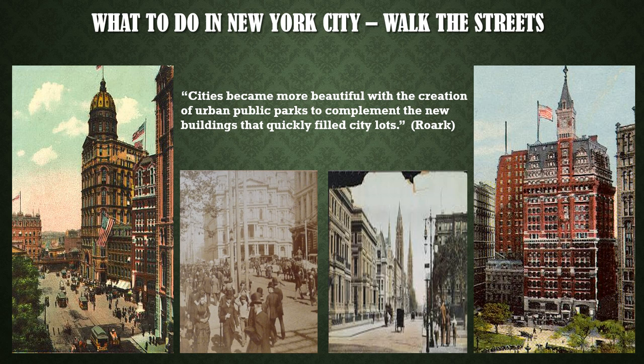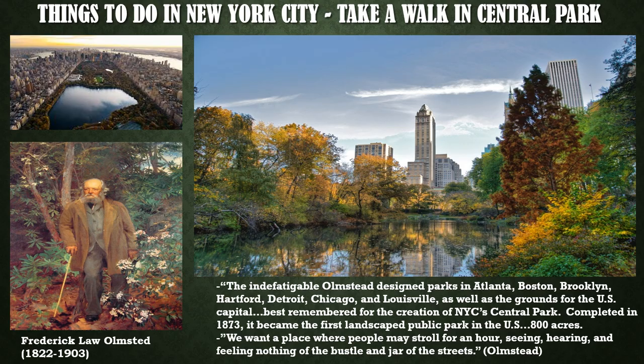Our beloved textbook author, James Rourke, says cities became more beautiful with the creation of urban public parks to complement the new buildings that quickly filled city lots. Those two buildings on the left and right are drawings, paintings of real buildings in New York City, famous ones, and those are good-looking buildings. So you could see how walking the streets would be interesting. I love to go to big cities and walk the streets and gawk at the skyscrapers and all of the stores and everything else that are there.